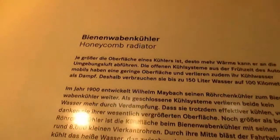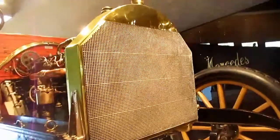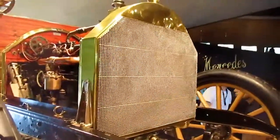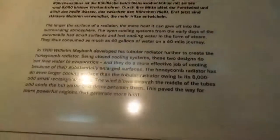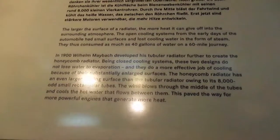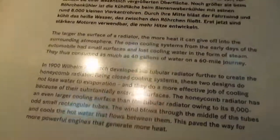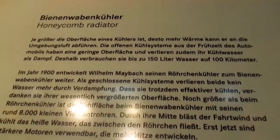But this is called the honeycomb radiator. And that's what they're talking about here in the front of the car right here. Honeycomb radiator. It says here the larger the surface of the radiator, the more heat it can give off into the surrounding atmosphere. And it's in English at the bottom, and it's in German at the top.